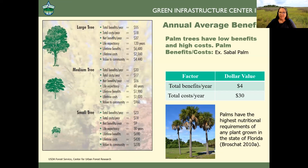The other thing we want to keep in mind is that the larger the tree, the more benefits it's providing, whether it's stormwater uptake, cleaning particulate matter out of the air, or shading. We all need more shade in Florida because it's getting hotter and hotter across the southern US.